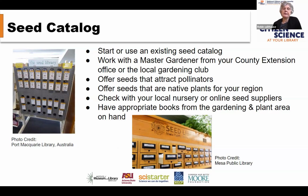And again, think about offering seeds that attract pollinators. Your local nursery may be a great resource for understanding that. If not, there are online seed suppliers that many times offer specific seeds for regional areas. And then another opportunity to highlight your collection to get those gardening and plant books out to help people gain a deeper understanding of this topic.